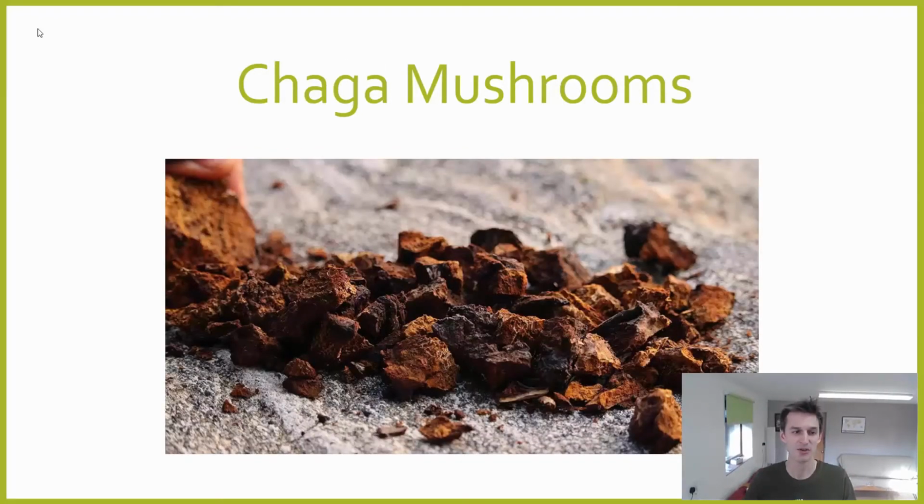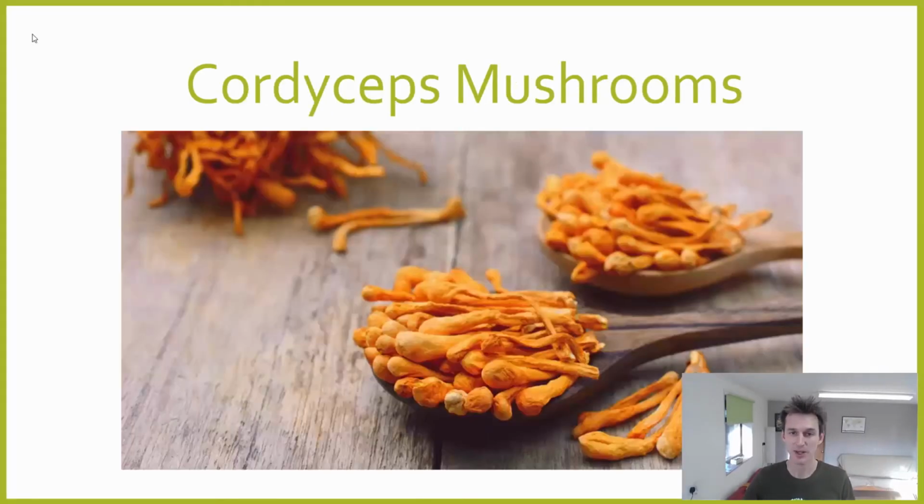Next up we have Chaga mushrooms. These mushrooms are really unusual, a kind of brown solid lump, which has been used in traditional medicine for quite a long time. Again, it's used for a whole range of different health benefits, ranging from lowering cholesterol and blood sugar levels to boosting the immune system and potentially helping to reduce the chances of cancer or slowing the growth of cancer as well.